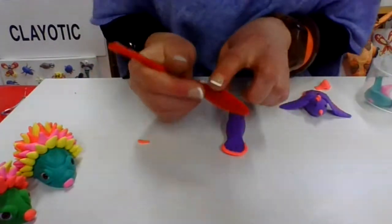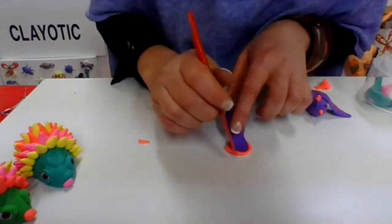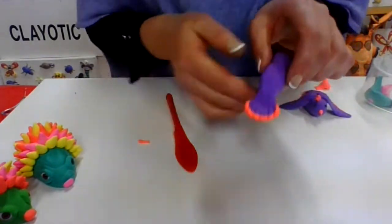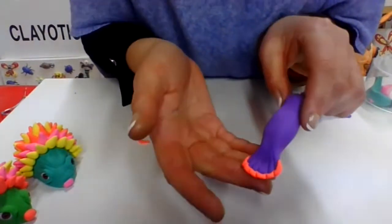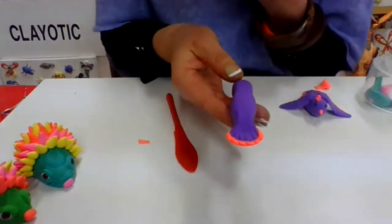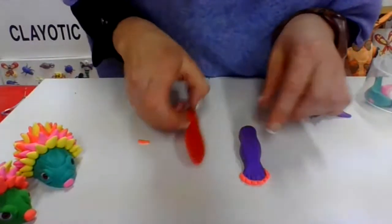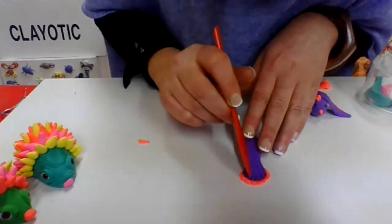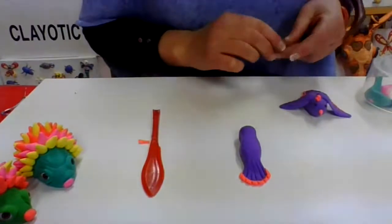Okay. And then we're going to get this tool again and we're going to slice up it. Just again to give it a little bit of a realistic appearance. Everybody see that? So again, that's just given an added dimension and a new color combination, and just to give it a more realistic appearance. I'm just going to put my little bit of pressure more onto my tail like that. Okay. So that is looking quite good.